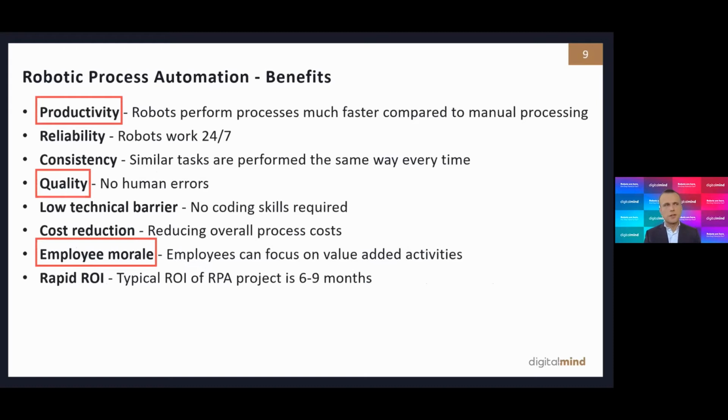As you can see, we have a list here, but definitely productivity is the main one. I would say robots definitely process those tasks much faster than humans. We see that every day by implementing those solutions, robots do that much faster. They don't have any interactions with colleagues or other systems or emails or anything else. If they start the work, they will finish it. Hopefully successfully, and that's it.